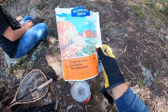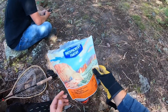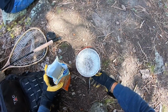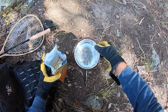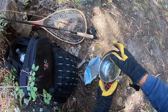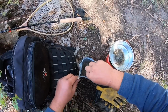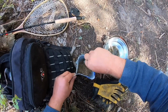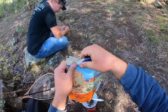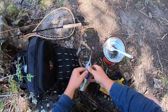This is one of the best dehydrated meals you can get. This beef stroganoff. Beef stroganoff and lasagna. I think we can agree are the two best. Take our water. Stir it up a little bit and then close it up. It says let it sit for 15 to 20 minutes. That's longer than I was expecting.